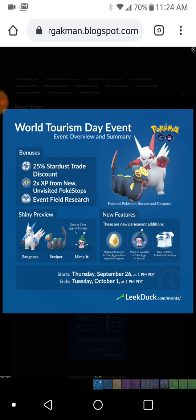Then, you know, new t-shirts, which I'm not going to wear because they have the UN on them, and I'm not a big UN fan. Why did I say that? 25% discount on Stardust Trade. New field research, which is here.